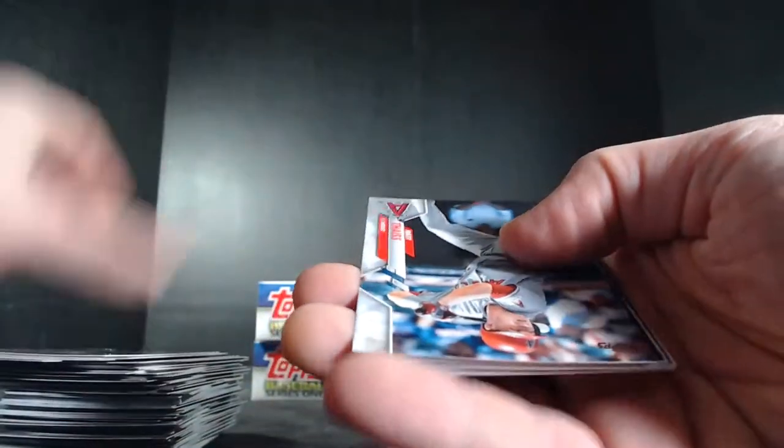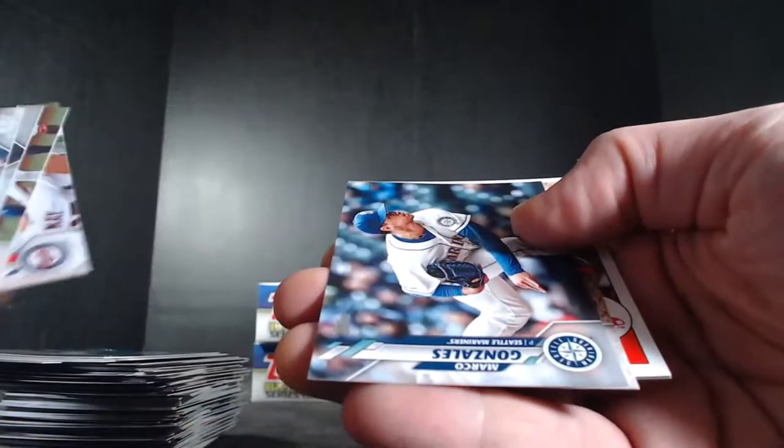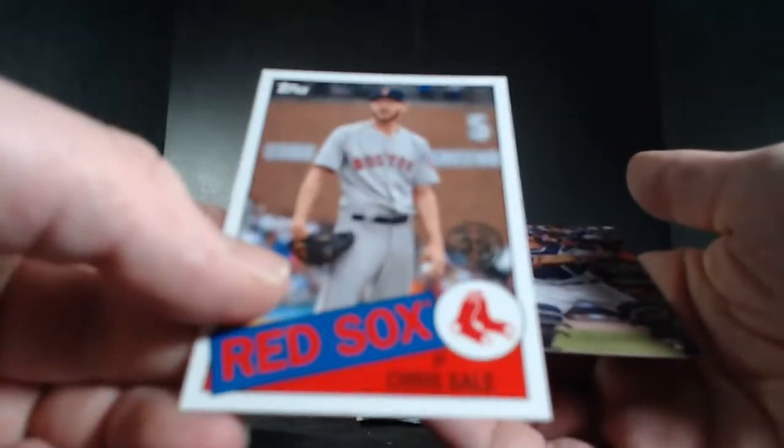Trevor Richards, Kenta Maeda, Yastrzemski, Reese McGuire, Matt Thaiss, rookie for the Angels, Vogelbach, Ryu, Mets card, Twins card, Marcos Gomez, Thorpe, Chris Sale, 1985 for the Red Sox, Jake Rogers, rookie, and Whit Merrifield.